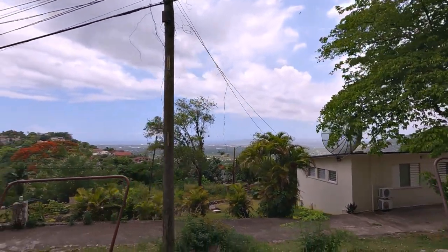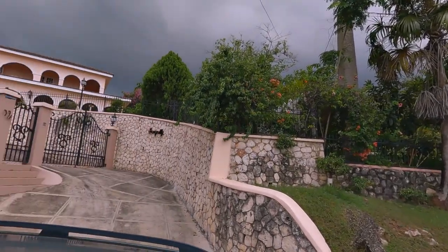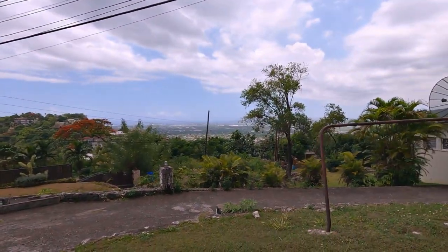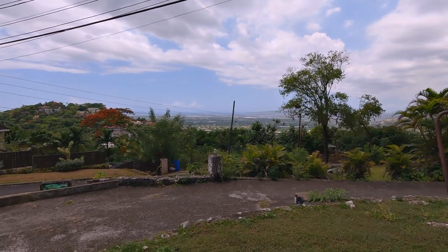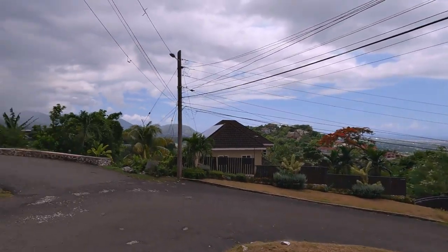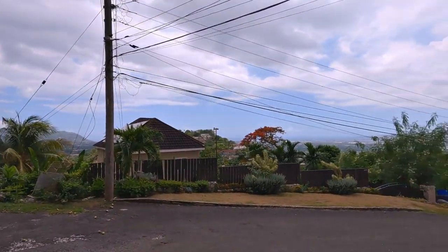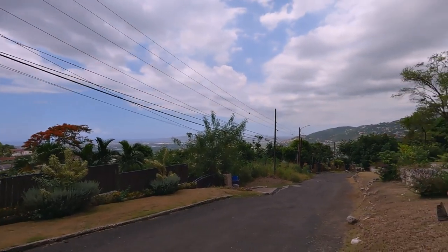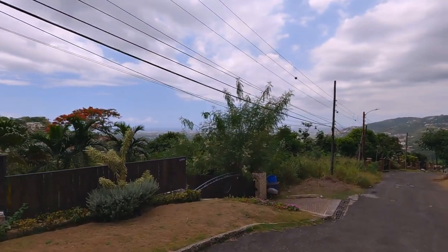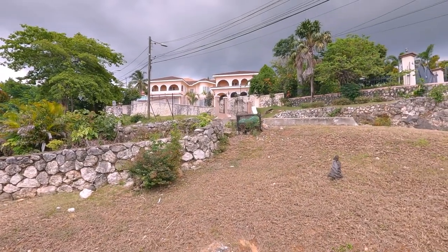Okay. Oh, now here's a spot. Oh, I need to show that house up there behind me for a second. But now you can see down to the wharf at the Freeport Wharf or whatever they call that. And then there's a house up there. Nice big drive. Oh boy. Okay. Oh, that's the house up there I was seeing. Or one of them.